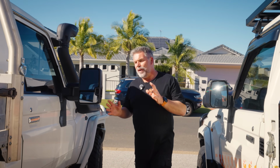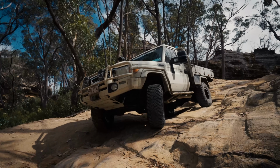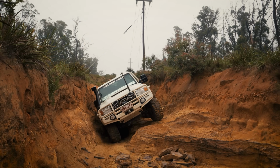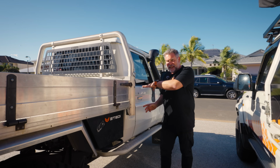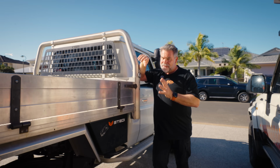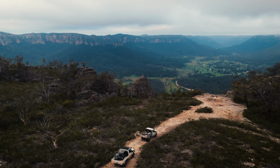So let's talk about how Andy's built this up to tackle the tracks. So this thing does tackle some really tough tracks. He takes this thing where I wouldn't dream of taking mine. It's been on its side, it's been buried in sand, it's been through water up to here, as you've seen in a few old videos. This thing just keeps going, it's driving straight-ish. This is a weapon on the tracks. There's probably nowhere this thing hasn't been.